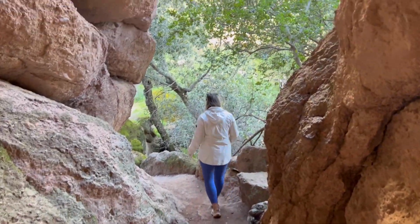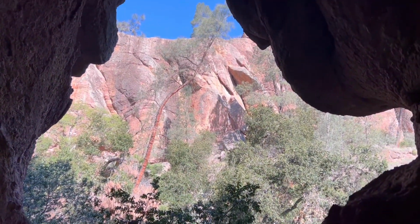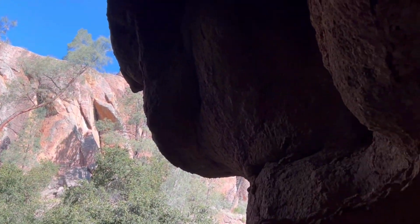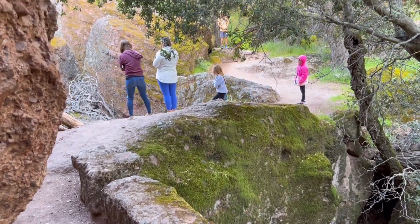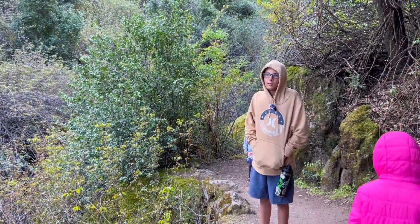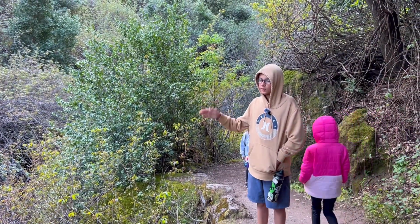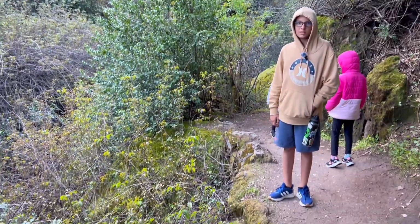Coming out of the other side of the tunnel, this is kind of the view, kind of in the caves. Oh, it's so cool. What I recommend for you guys is just to look at the view and watch your step, or else you might slip and fall into the trees.